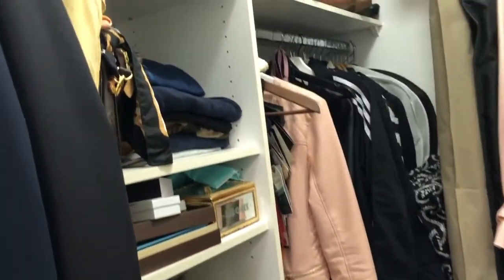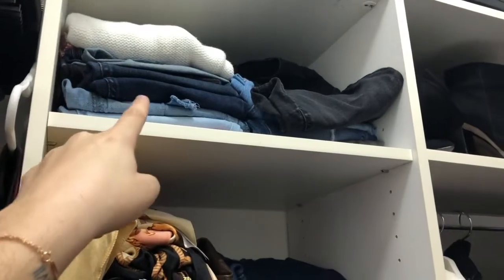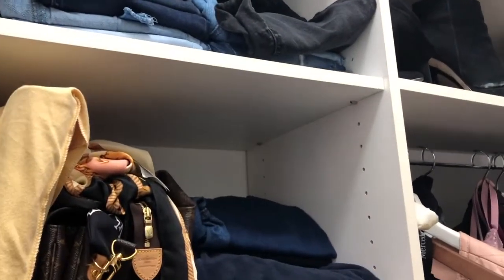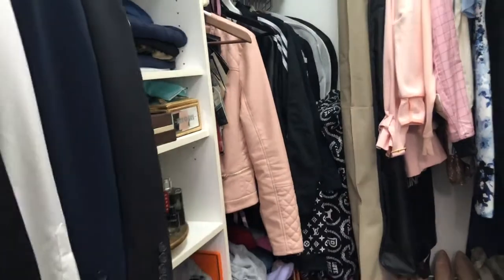And then this is where I keep like my bags. These go all my pants, my jeans. And those are summer jeans and just I get extra stuff. It's supposed to be sweatpants, but I can't reach that far on a daily basis. So they're gonna move down to there.